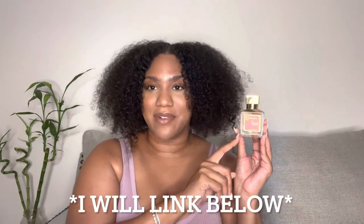So yes, I'm glad I tried this. I also want to try the, I think it's Gentle Fluidity and Gold. I heard that one is a banger as well. So I'm definitely interested to try that. I do have a fragrance by All Saints called Sunset Riot. And I see why they say it's a dupe for the Baccarat.